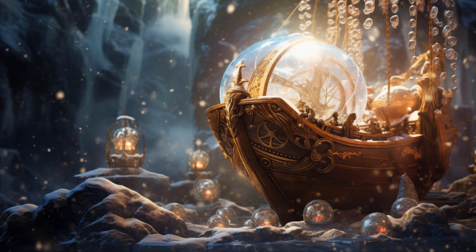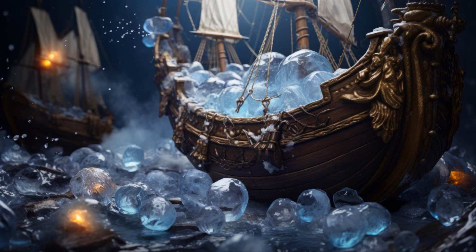Humor break. Why did the Viking bring a ladder to the battle? To finally get to Valhalla, one step at a time. What's a Viking's least favorite room? The living room, because they're always trying to get to the next life.